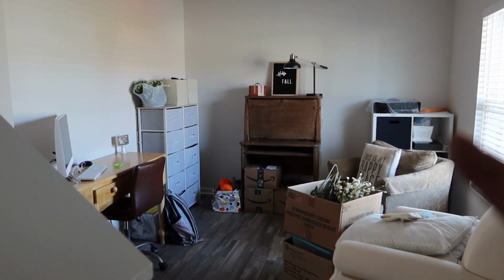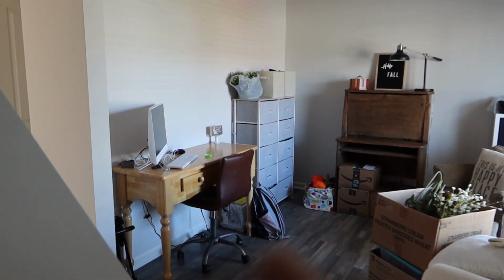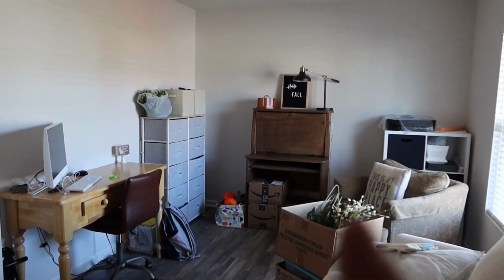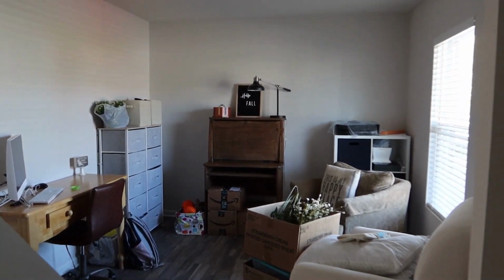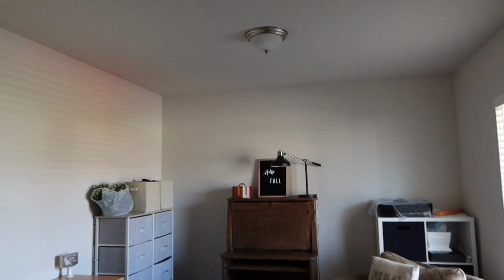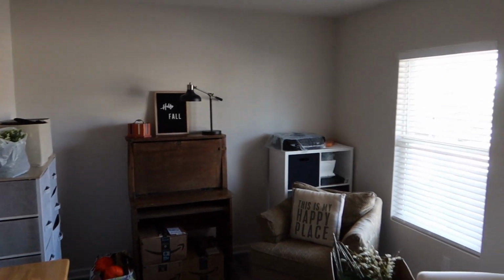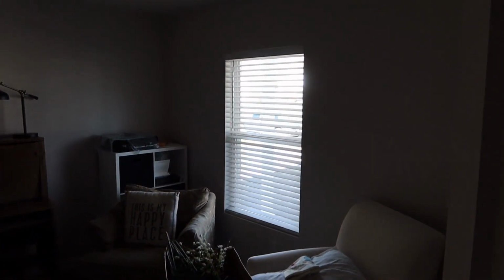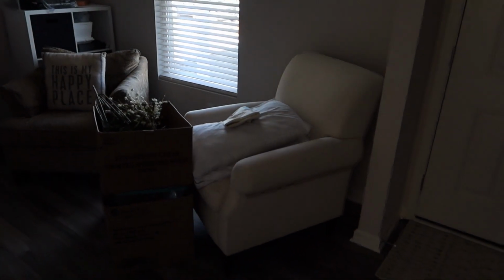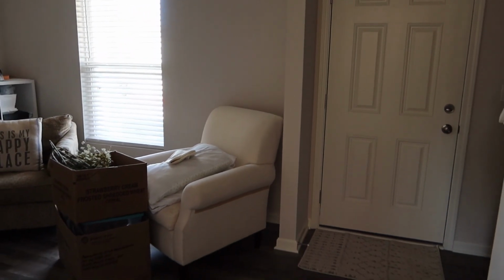The big white cabinet in the back there, that's actually the only thing that's going to stay, but everything else is going to go. The brown desk is going in Cole's room. The gray drawers are going in Cole's closet. Both those chairs are going upstairs, and the desk that the computer is on right now, I don't know where that's going to go. It's half of a hutch, and I just used it for now until I can find somewhere else to put it. But so that is the front of the house.